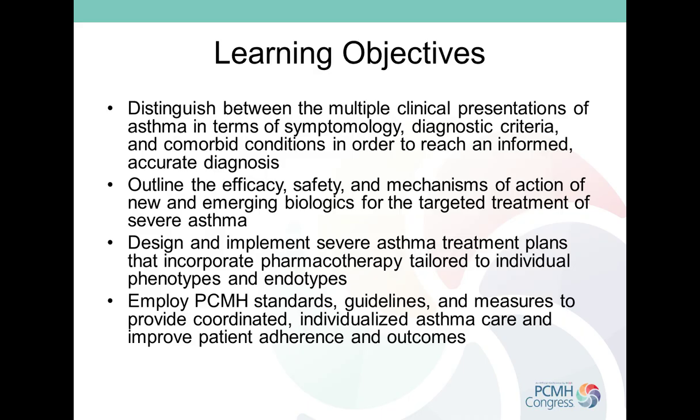Following the conclusion of this activity, participants should be able to distinguish between the multiple clinical presentations of asthma in terms of symptomology, diagnostic criteria, and comorbid conditions in order to reach an informed, accurate diagnosis; outline the efficacy, safety, and mechanisms of action of new and emerging biologics for the targeted treatment of severe asthma; design and implement severe asthma treatment plans that incorporate pharmacotherapy tailored to individual phenotypes and endotypes; and employ PCMH standards, guidelines, and measures to provide coordinated, individualized asthma care and improve patient adherence and outcomes.